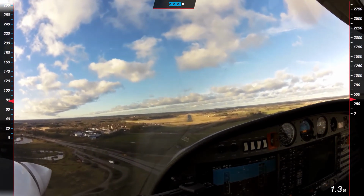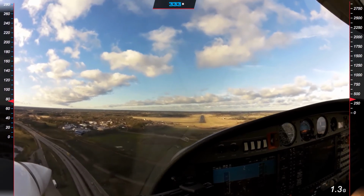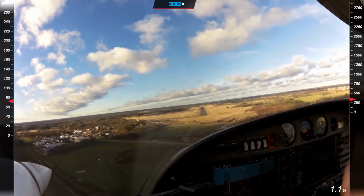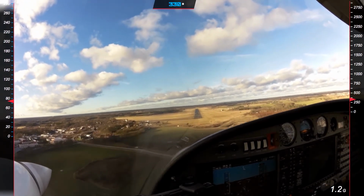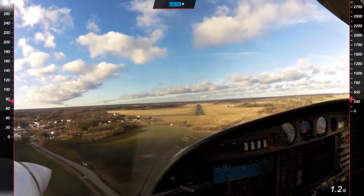Okay. A little low. You can get a little bit of crab like this, and then you de-crab when you're getting over the runway, you de-crab. And put the third arm. Yeah, it's good. Okay. Alright, so 90 knots, 200 feet per minute should be alright.